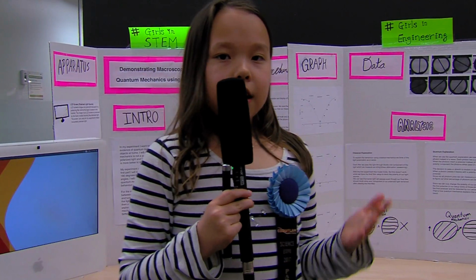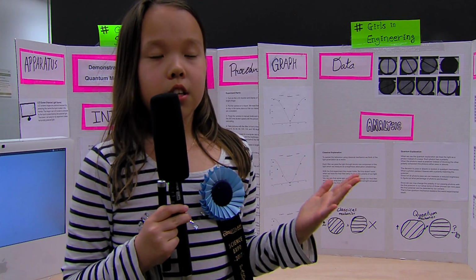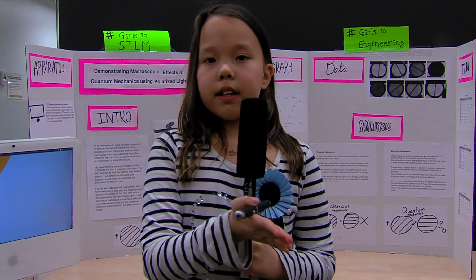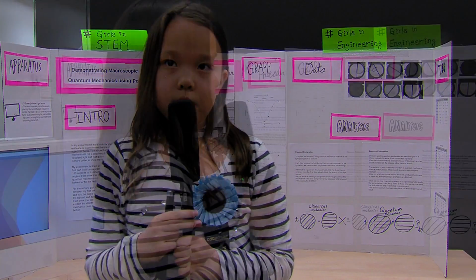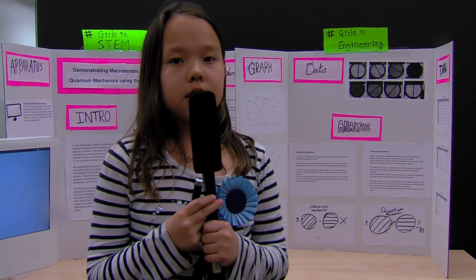You use vectors to describe the light in classical mechanics. Vectors are like going diagonal is the same thing as going horizontal and then vertical. In quantum mechanics, you treat the light as a photon instead of a wave.